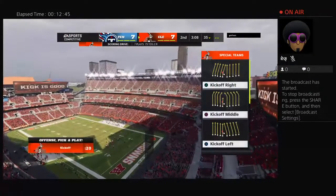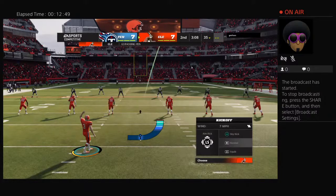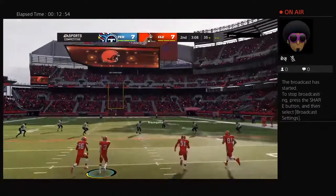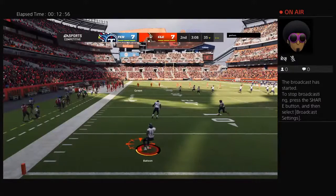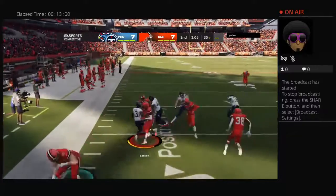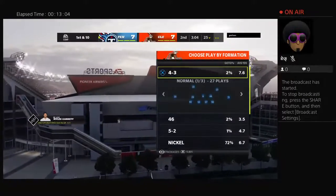Extra point by McLaughlin is up and good. And we are tied here in the second quarter. So all even at 7 now as they kick it away. This will be fielded inside the 5. And he'll be stopped up at the 25.